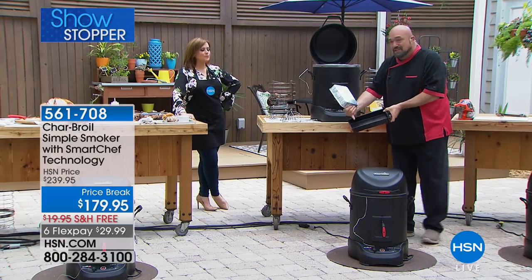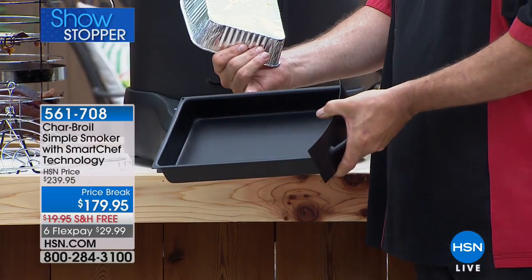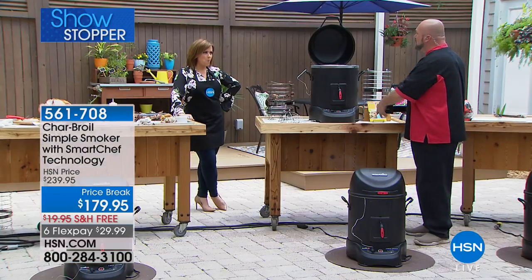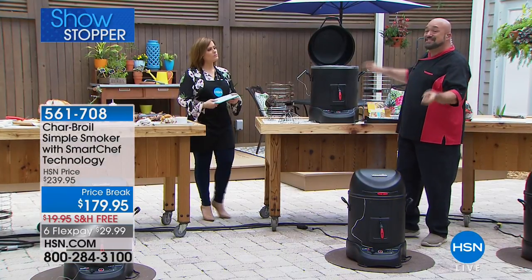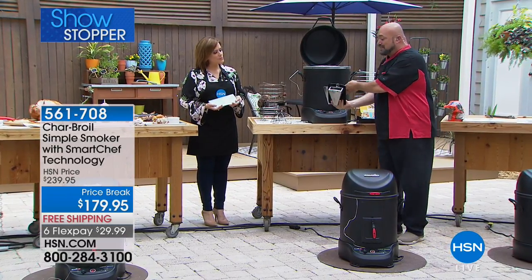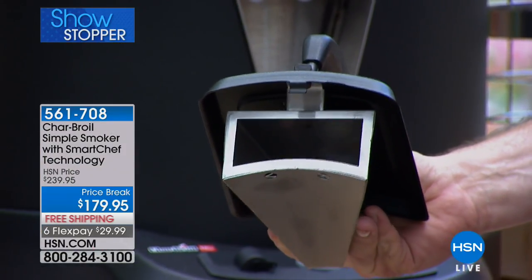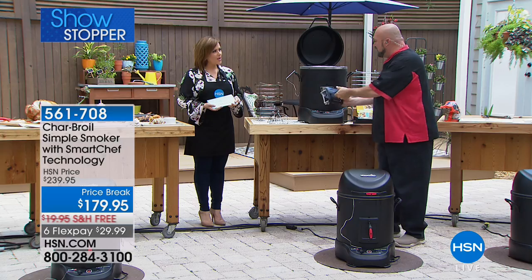Have a look at this. This is your drip pan that actually goes in the back of the machine. So if you're doing these briskets, roasts, turkeys, unlike regular smoked food where you lose your gravies and your sauces, you still get it with this. And have a look. There's your smoker box. That's going to hold your wood chips, your oak, your alder, your hickory, whatever it is you want to kiss that flavor of food into.